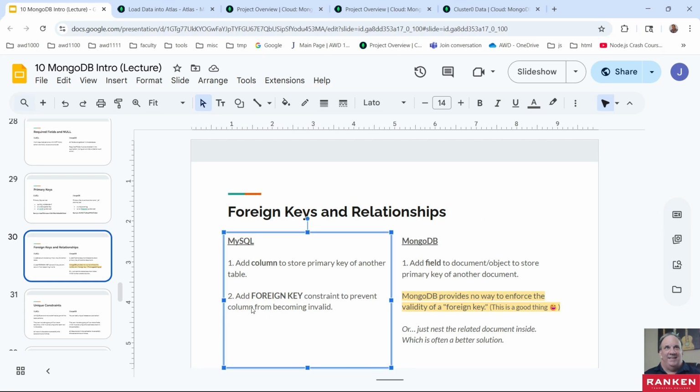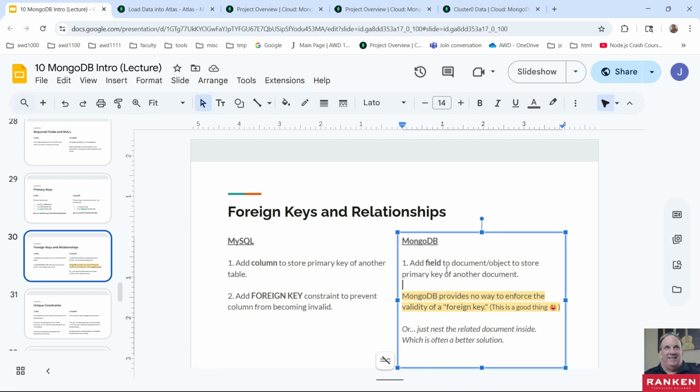Add a foreign key constraint to prevent columns from becoming invalid. In MongoDB, you add a field to a document, an object to store the primary key of another document. So basically, you do that all within your one document, which can access the other document, the other collection, right? You can actually do that. We'll look at that. So MongoDB provides no way to enforce the validity of a foreign key, and it's saying this is a good thing.